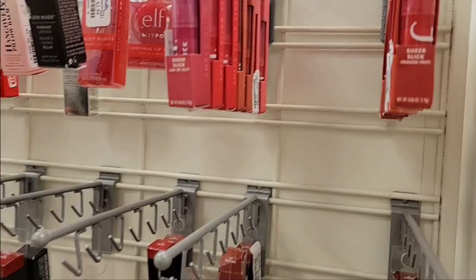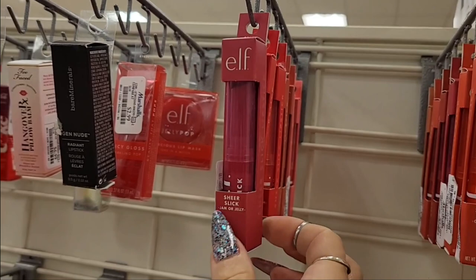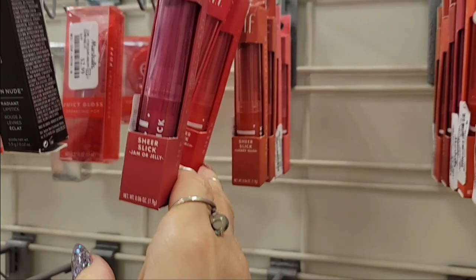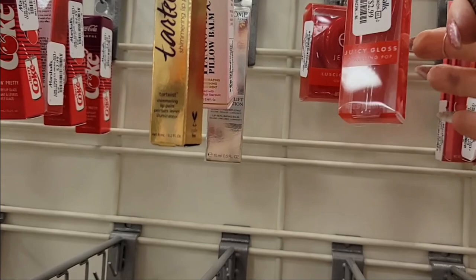Here we have these sheer sleek from Elf. This is a dragon fruit. They have a whole bunch. This is jam of jelly, wild peach. They have a cherry sushi, and they're all $2.99. They're very good on the lips, very wearable, very soft, very silky, very velvety. And they have this that I've shown you guys before.